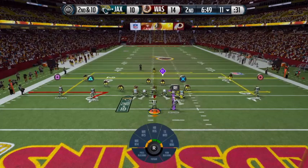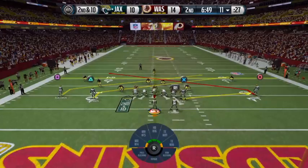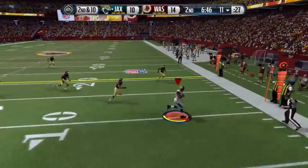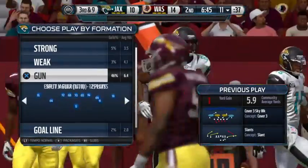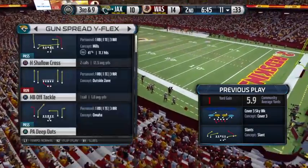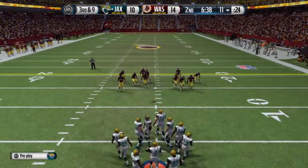Robinson's in the slot. Two tight ends on the field here. Complete to Lewis, and he's on the sidelines out of bounds. When you talk about throwing the football into open space, that's almost always against zone defenses. That's what we saw that time. Good job by the quarterback throwing it in there.